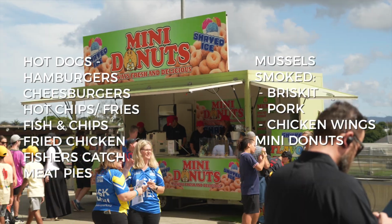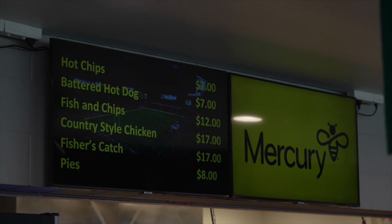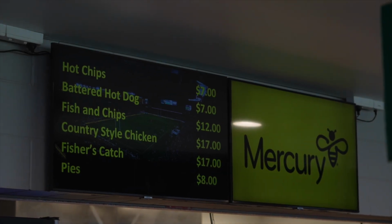Now, French fries or chips are extremely popular here. That's pretty well the most economical snack to grab at $7. Mini donuts were really tasty too. I think that the food was reasonably priced actually. I think the most expensive thing there was $17, which really isn't that bad. Let's get on to the drinks.